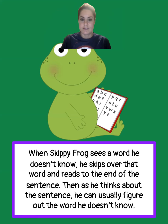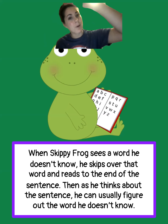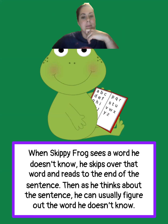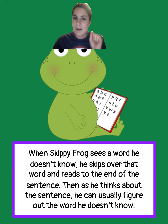How about this? Now, it's not giving up. We're not giving up, okay? But we're just going to skip over that word. We're going to hop and skip over that word to the next word and read to the end of the sentence, okay? We'll skip over that word we're not sure of. We'll read to the end of the sentence, and then we can stop and think about that sentence. And usually we can figure out the word he doesn't know. So usually he can figure it out once he finishes the whole sentence, and he can put a word that makes sense and kind of comes together for him.